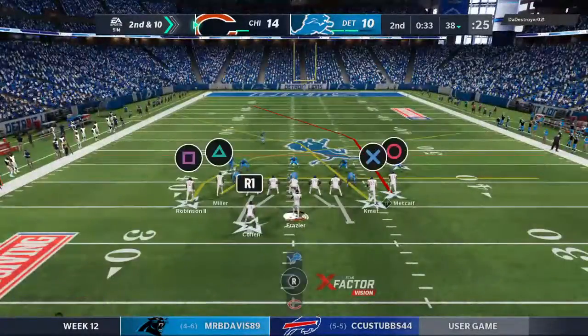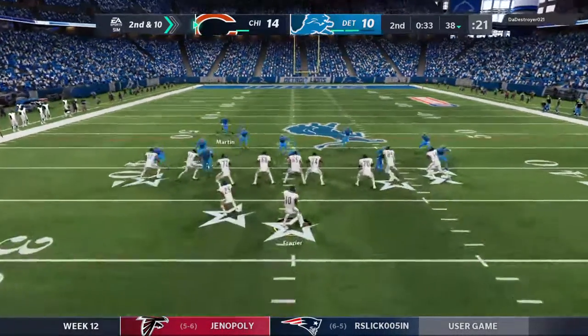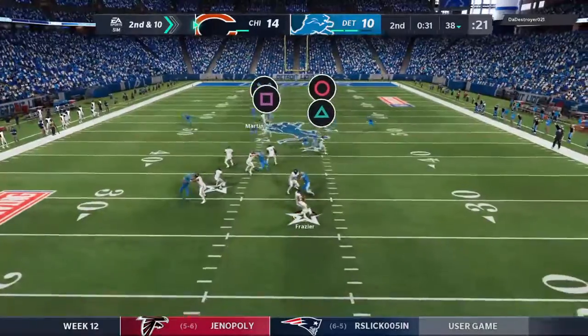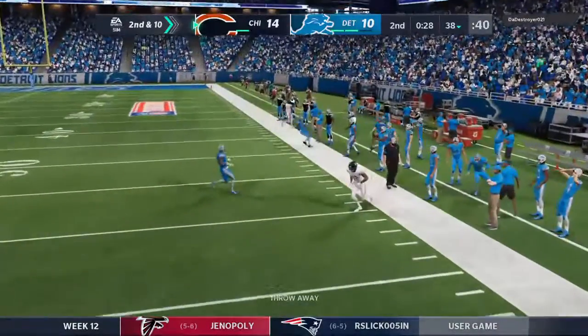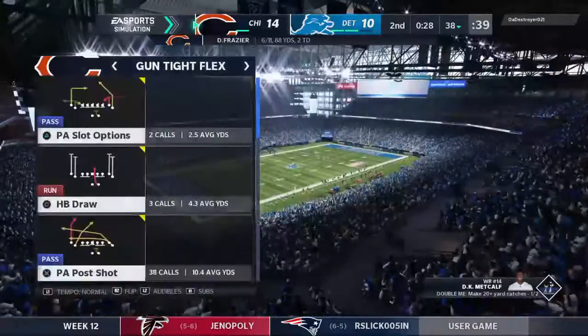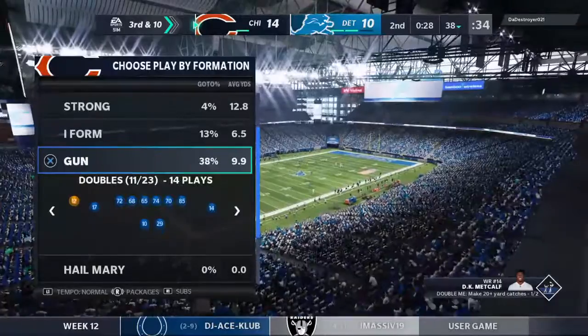They work again from the 38 on second and 10. To throw again, Frazier flushed to his right, and he's just going to get rid of this thing to no one here. He throws it away. And now it's third down. Well, I like that right there.